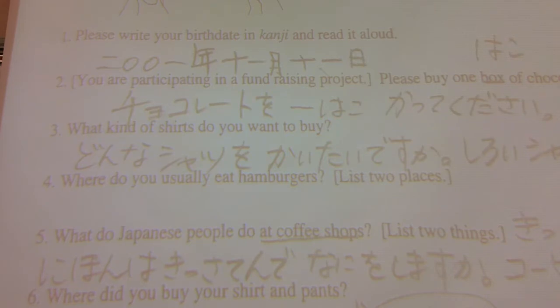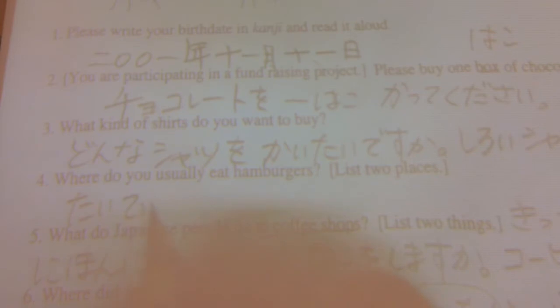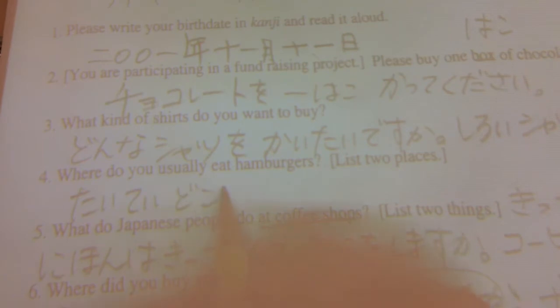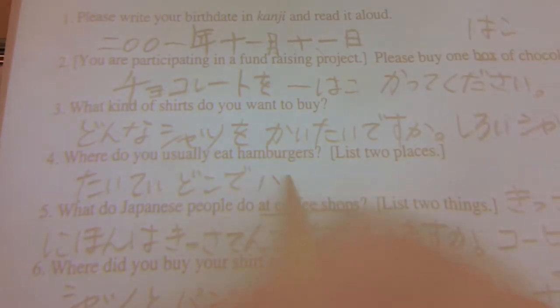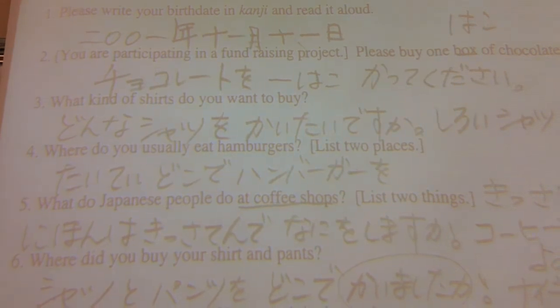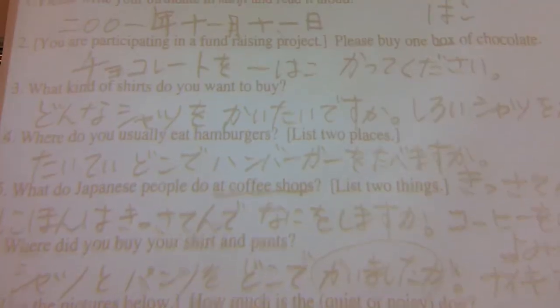How do you say usually? Taite. Where? Doko? Doko de? Hamburger o? Buy? I eat. Doko de hamburger o? Eat. Tabemasu ka?